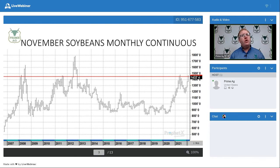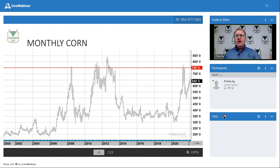As we move on to the corn market right now, we have that red horizontal line at $7.50. You can see that's where it peaked out at a year ago. We also briefly traded above $7.50 in 2008, 2011, and the drought year of 2012. Again, that stopped the market out there. That shows those recent highs.